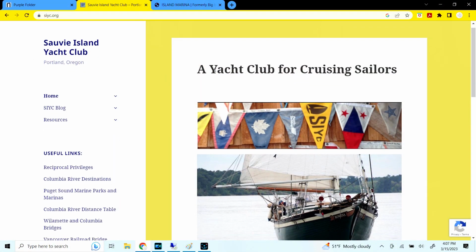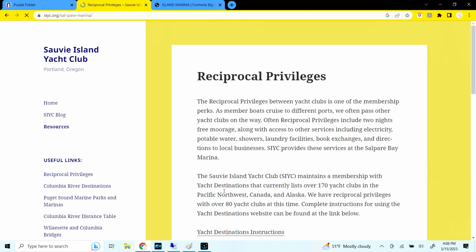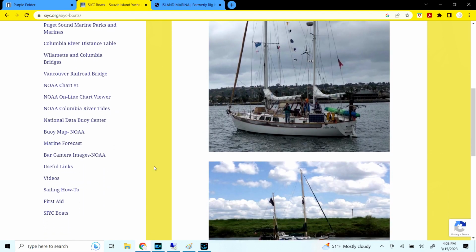On Friday, there's a meeting for the Sauvie Island Yacht Club that we were considering joining because they have some pretty sweet incentives, and they're kind of a yacht club meant for cruising. So if it's a good fit, we might join that and then have a yacht club to call home wherever we are in the world. So let's get fired up and go, because I think we're ready.